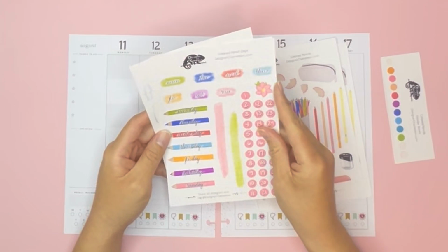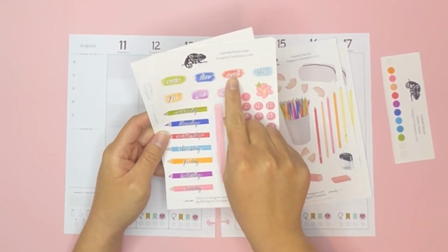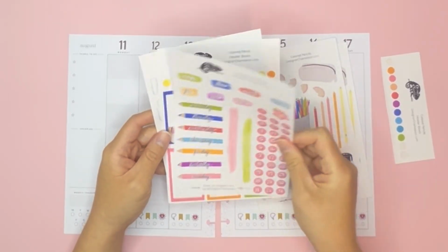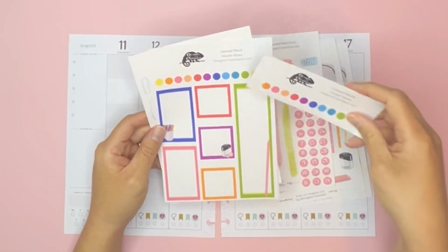This is the days sheet. So this is kind of like colored pencil in the background with the days of the week here. And then these are actual little colored pencils with the days of the week in front and the date dots, along with a header boxes sheet. Now this is the same as this.